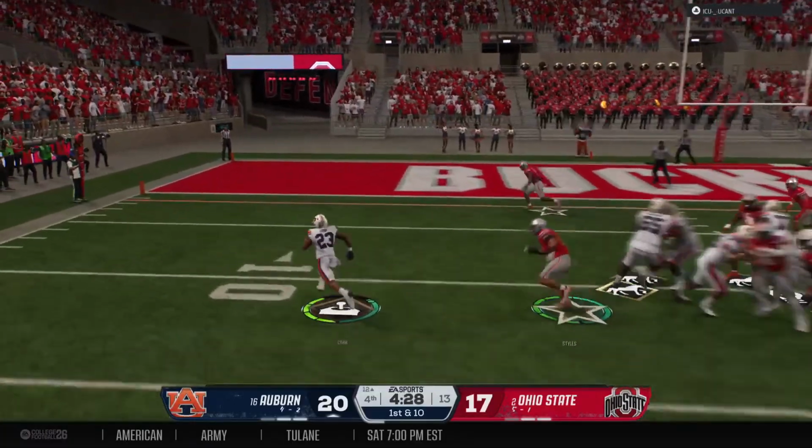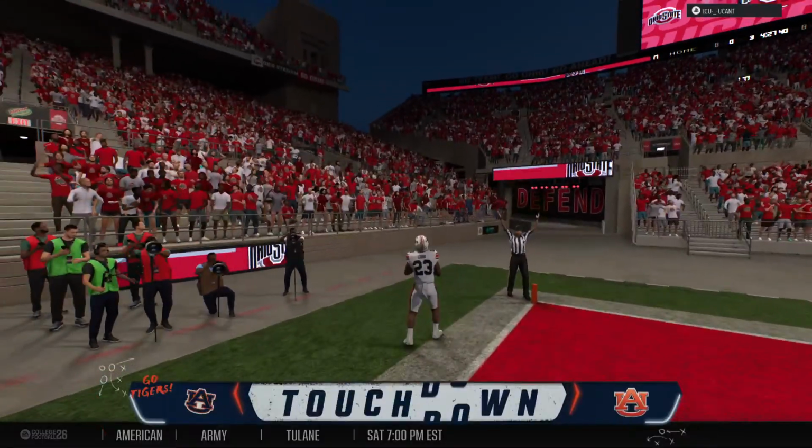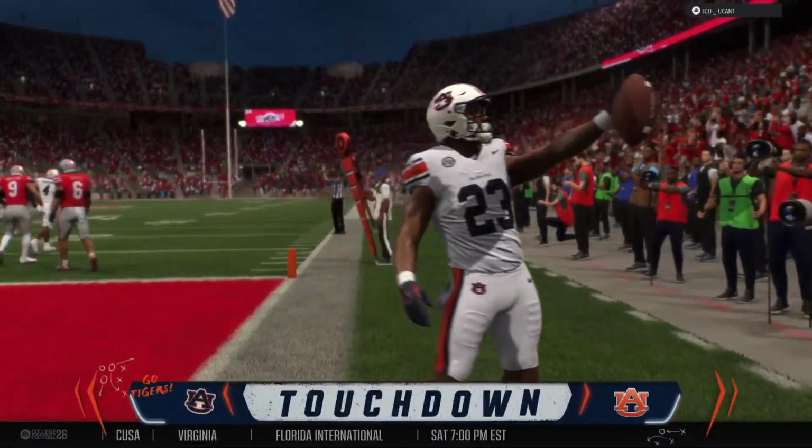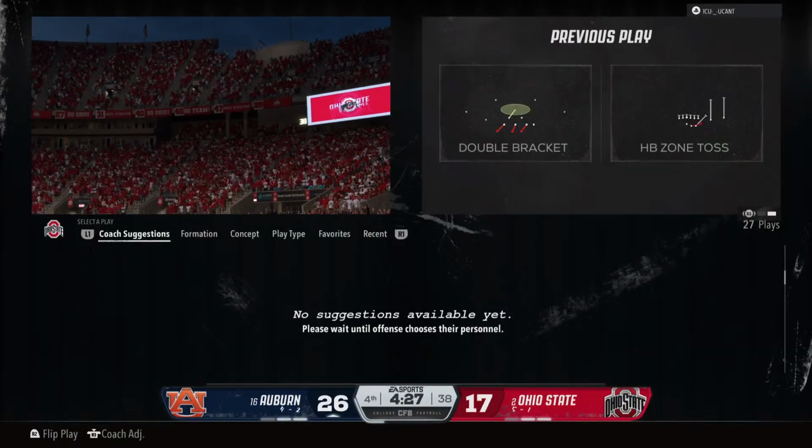They'll ride the hot hand. And he runs it in for the score. Touchdown, Auburn. You know, good teams just know how to close games out.